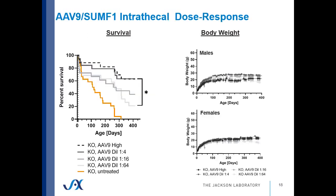So this is partial preliminary data that we have. The mice are almost reaching the endpoint. So far, survival in mice injected with undiluted viral vector, or even the first dilution of 1 to 4, was rescued or improved, with about 60% survival more than a year after the injections. So it's clearly a dose response dependence for survival in these mice.